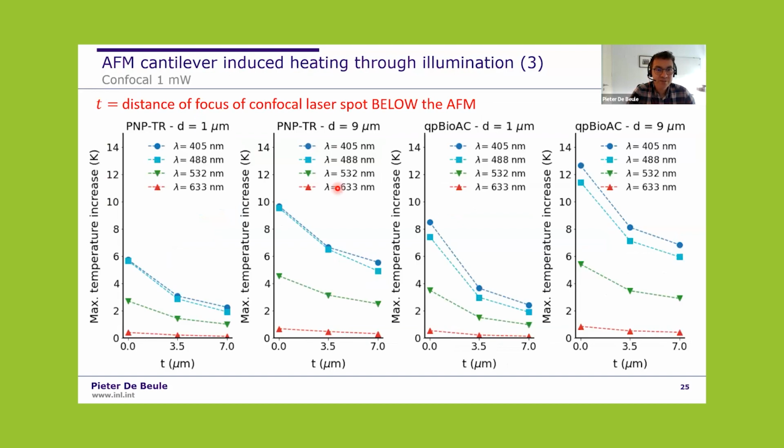So if we summarize this and look at the effect of the distance of the cantilevers, you have here in these graphs, on the left, the two graphs for the P and PTR cantilever, this triangular cantilever you saw before, and on the right-hand side you have the Euro-BioImaging. The take-home message is that, of course, if you are doing confocal microscopy slightly towards the red, the impact on the heating of your cantilever will be reduced quite heavily. But if you use wavelengths of 488 or 405, you actually observe a relatively strong heating of the cantilever.